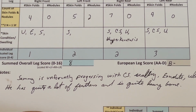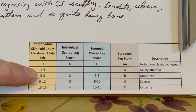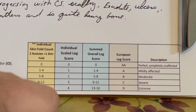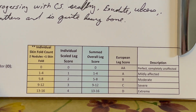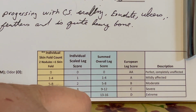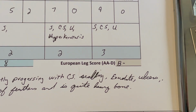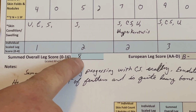Roughly, if you go down here and they have 1 to 4 skin folds, they get an individual leg score of 1. They have 5 skin folds and 2 nodules, equivalent to 6 skin folds. 5 to 8, they get an individual leg score of 2, so they get a 2. 7 skin folds falls between 5 and 8, they get another leg score of 2. 9 skin folds falls between 9 and 12, that leg got an individual leg score of 3. And this is going off the De Keyser thesis, the recommendations we got. So we add up the individual leg scores, and it comes up to 8.